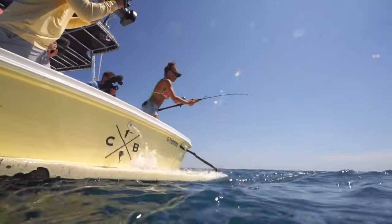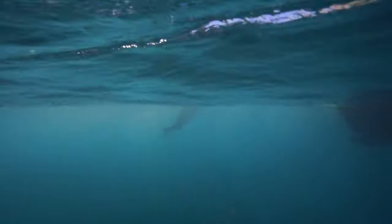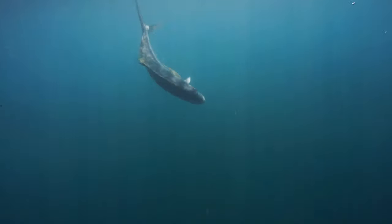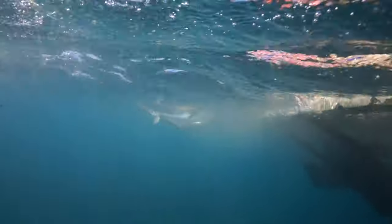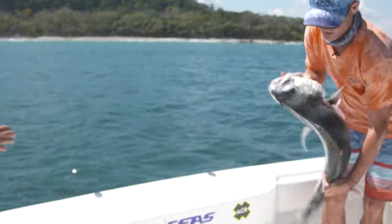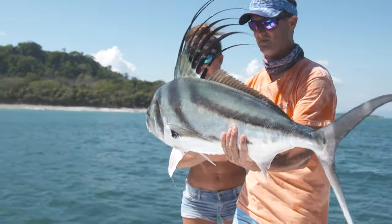She's doing everything right. She's taking her time with it, and she's just working it towards the boat. She was doing everything she needed to do to get it right next to us so that we could land it. Ooh, he's still got some kick left. He's gonna probably try to pull line. Oh yeah. It's a beast, Luiza. Get him under control. Want to support him like this so he don't hurt himself. He wants to go crazy, but I don't want him to.